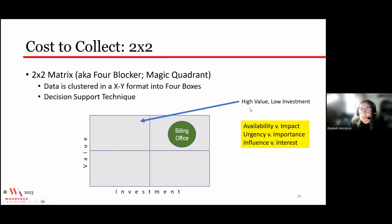Now, you can use a 2x2, and I've actually given you a number of other examples in the appendix. You can use a 2x2 to look at availability versus impact. I do a lot of work, for example, with metrics. If I want to look at a denial rate, I want to really try to find a metric that is readily available, right? I can pull it out of my system and it has super high impact. So denial rate is one of those. I can get the data, and indeed, it can have a super high impact by sharing that with stakeholders.